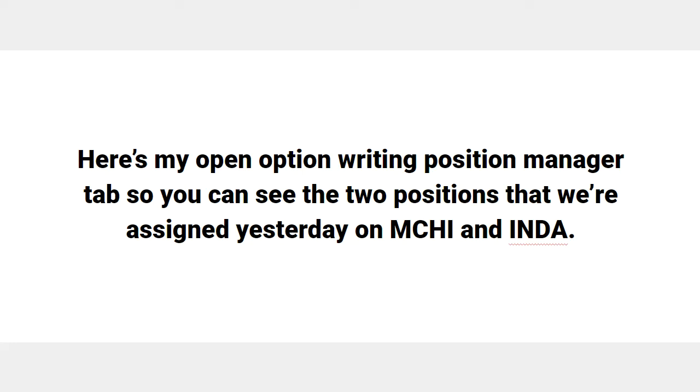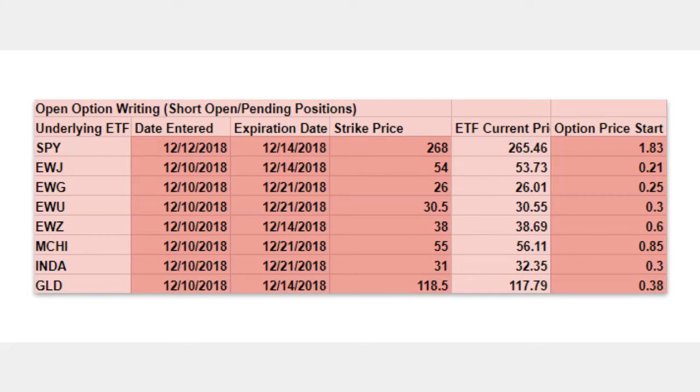Here's my open option writing position manager tab so that you can see the 2 positions that were assigned yesterday on MCHI and INDA, China and India. We can see MCHI and INDA, the strike price is now less than the ETF's current price. In fact, it's less than that plus the difference of the premium paid to sell that option contract. So what's happened is the person who bought that call option is able to exercise their right and generate a profit.